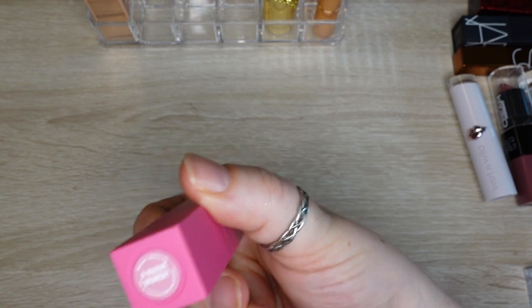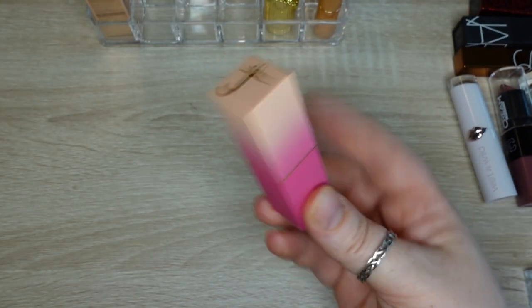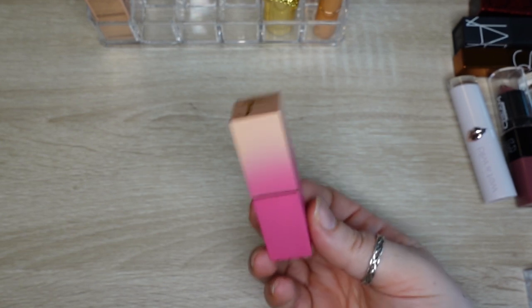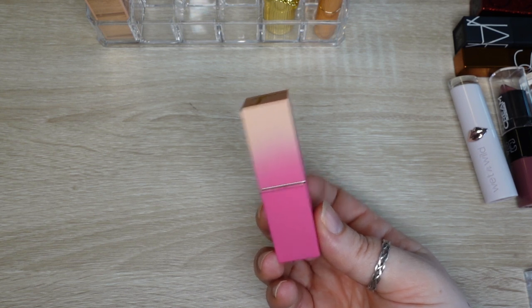And then I have this one from Juvia's Place. This is matte. It is a Mauve Moment. Really good color. I think it's like a cute and easy to apply, like shaped tip. This is like number two in my favorite matte. I think it would probably be the Bite Power Move. Then it would probably be this Juvia's Place. And then third would be the KVD.